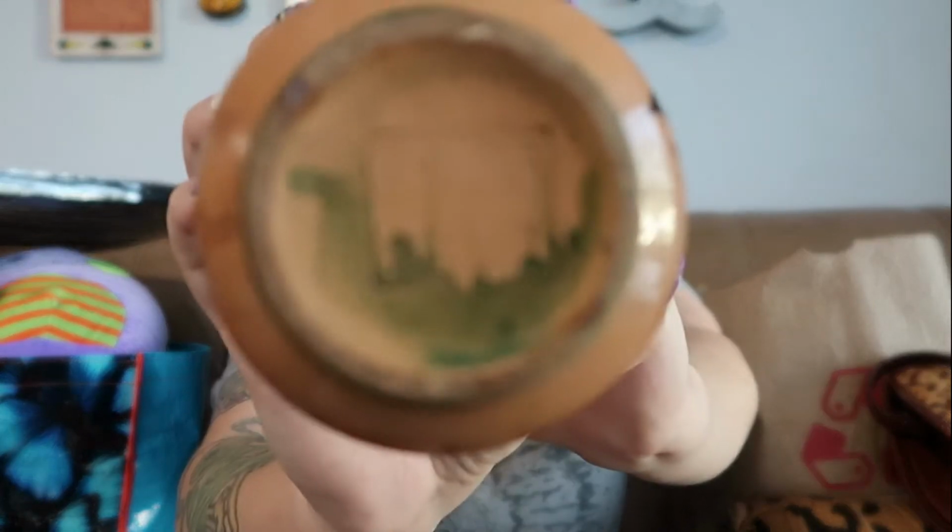And on the bottom it does say genuine terracotta, handmade, Florence, Italy, Cronley exclusive. Not sure what Cronley is. But planters do pretty well over in my antique mall, and I'm happy to find this. I love terracotta. Okay, next we have what I think might be a floral frog.